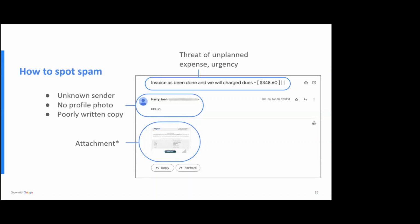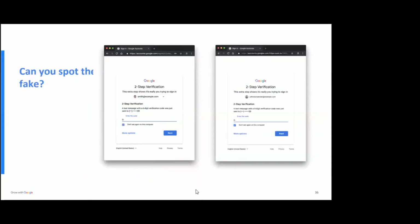So again, look at the subject line of the email on this slide. "Invoice has been done," not "has been done." And "we will charge dues 348.60." Again, this is a big warning, like, no, this is written totally incorrectly. That's a red flag that this is not a legitimate email. And again, be very careful about any attachments. Be very careful about clicking any links. If it's from a sender you don't recognize, never click an attachment or link in an email that you suspect is spam. It could very well put bad software on your computer, and that's where they hack you or set you up for ransomware.